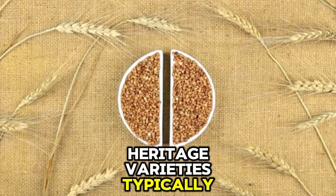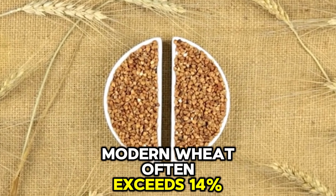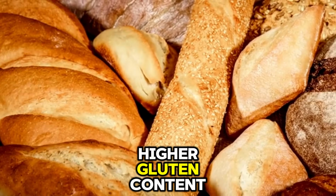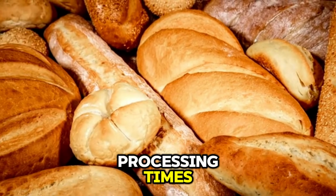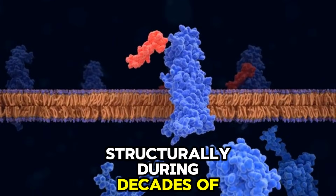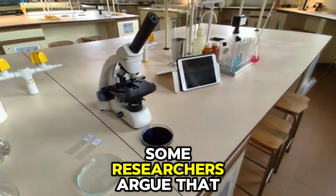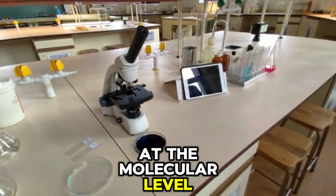Heritage varieties typically contained 8 to 12% protein. Modern wheat often exceeds 14%. Higher gluten content means better rise, fluffier texture, and faster processing times. The gluten proteins themselves may have changed structurally during decades of intensive breeding. Some researchers argue that modern wheat gluten differs from heritage wheat gluten at the molecular level.